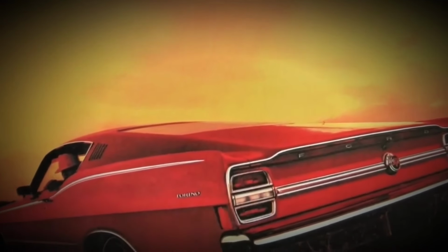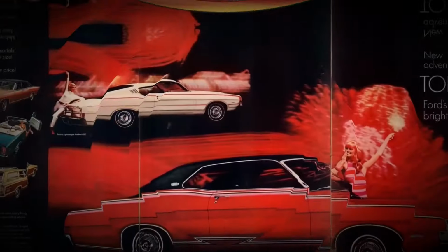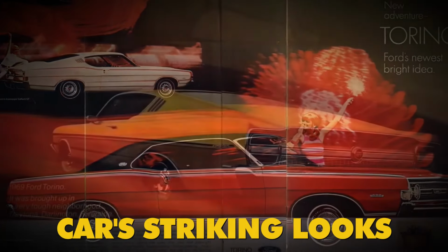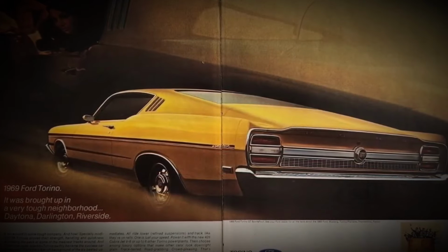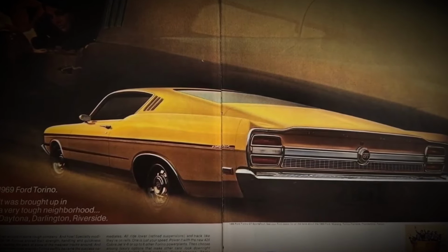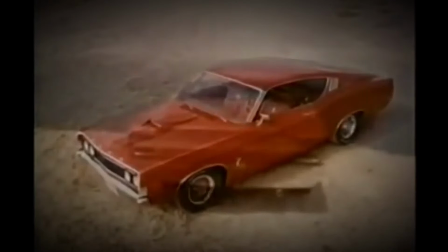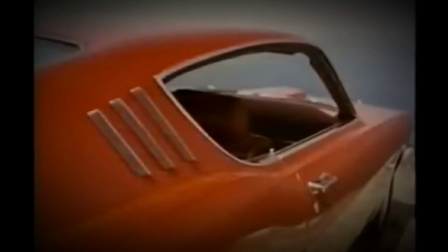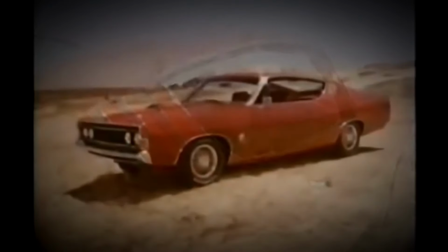For aggressiveness, the fastback feature was also available, and this fastback shape not only contributed to the car's striking looks, but also had a functional advantage. It was incredibly aerodynamic. The streamlined roofline reduced drag and improved stability, which made the Torino a formidable contender in competitive environments, particularly in NASCAR.